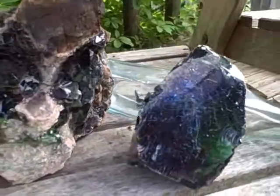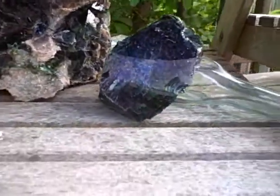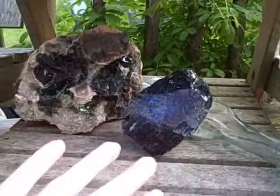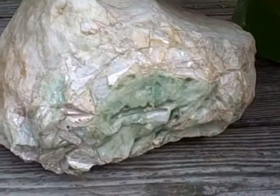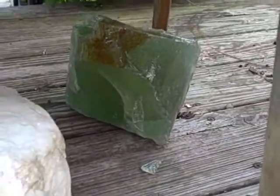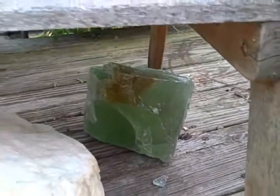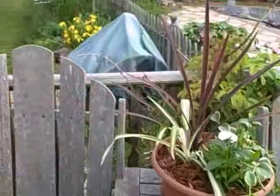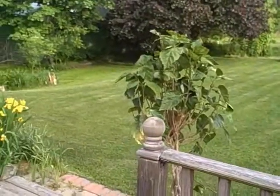Can you see how it's see-through? Big giant chunk of green glass. It's pretty big. It's bigger than my fist. Here's another really neat one, see how it's turning into glass? And look at that big giant chunk of glass. I guess the rocks turn into glass after a while? I don't know. Anyway, coming along, hibiscus.